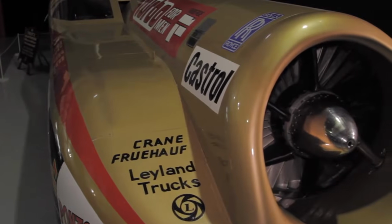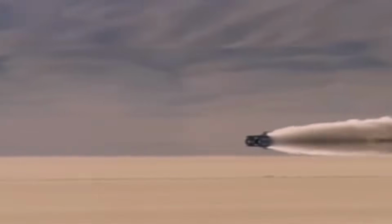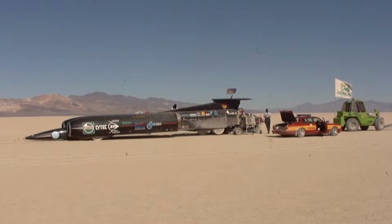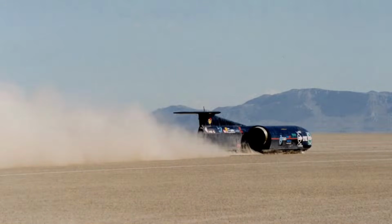The record was broken, but the sound barrier was not yet surpassed, so engineers continued their work. And then persistent efforts led to the creation of the next monster. It had 2 Rolls-Royce Spey turbine engines with a combined power of 110,000 horsepower. The length was 17 meters or 56 feet, width was 4 meters or 13 feet, and it weighed almost 11 tons. This machine burned 18 liters of fuel per second.